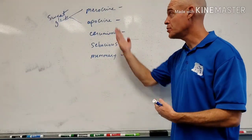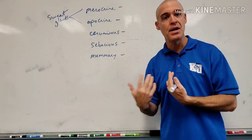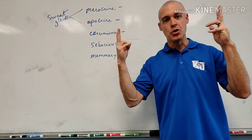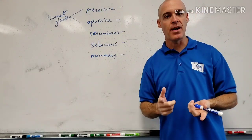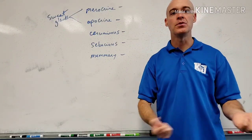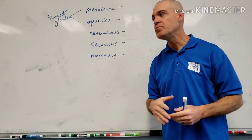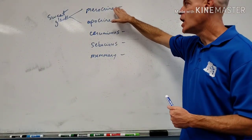Some may also produce, and a good example is sweat glands, an excretion as well. An excretion is basically just a waste product. It's not considered useful per se for the body. What these glands would not be classified as is endocrine glands. Endocrine glands produce hormones and they're secreted in the bloodstream. So just keep this in mind. These are all exocrine.